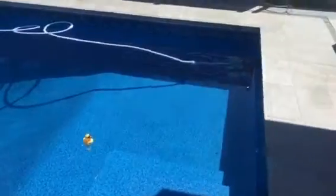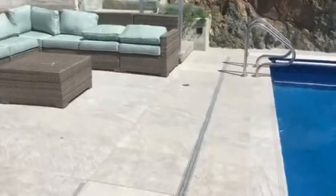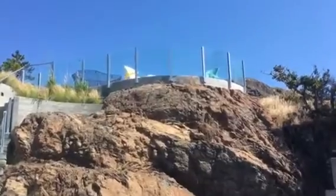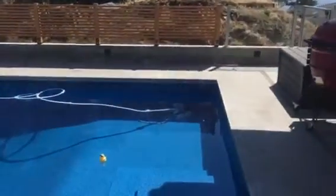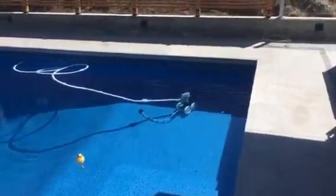So everything you need to get going. This is a beautiful tile deck done by the contractor. We got drainage in the deck. Here's the cliff we were standing on, way up there. See, these little vacuums don't get stuck, they find a way out.